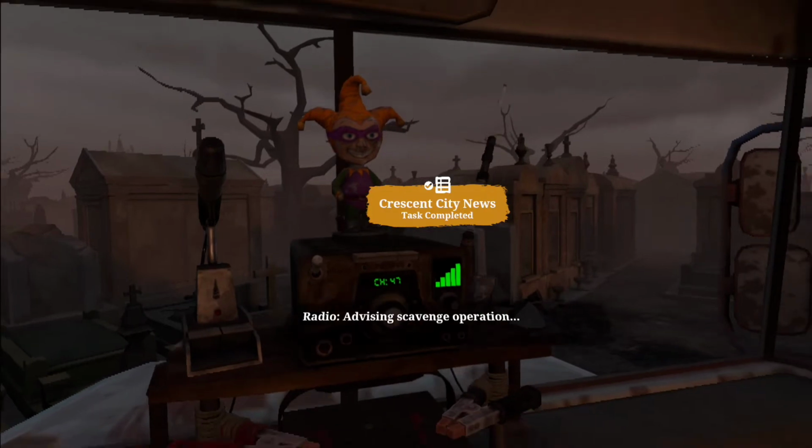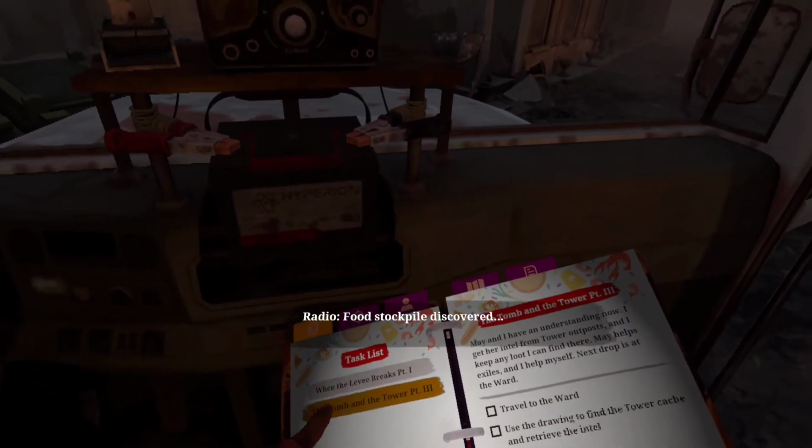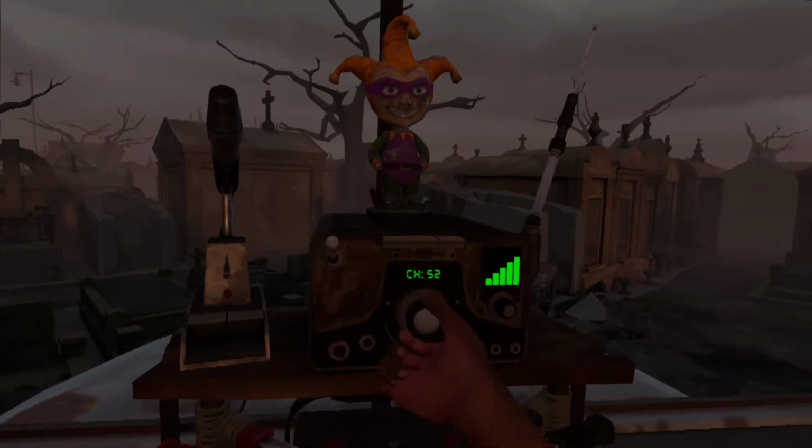Advising scavenge operation. Rampart. Food stockpile discovered. The ward. Focus supply raid.